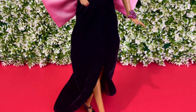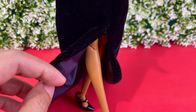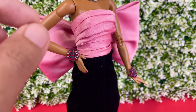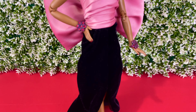And speaking of which, it is lined on the inside. As you can see here, there's this purple grayish lining for the skirt, and the bodice is also lined on the inside as well. Really great quality dress. I love this so much.